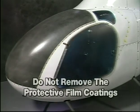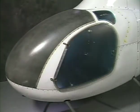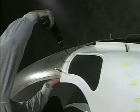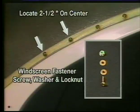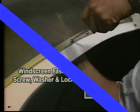Do not remove the protective film coating from the windscreen, doors, or other plexiglass components until all the work on them has been completed. When drilling cleco holes in plexiglass, try using a unibit or step drill. This type of drill is less likely to cause the material to crack. Before the windscreen is finally installed, the screw holes must be drilled oversized, using a 5/32 drill so that the windscreen is able to move slightly.